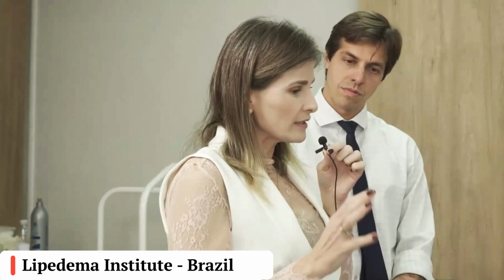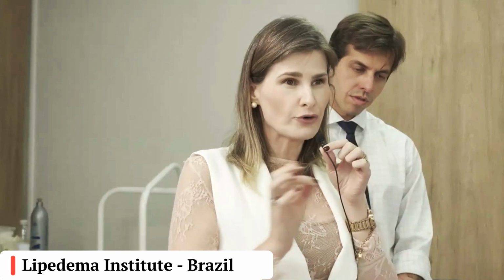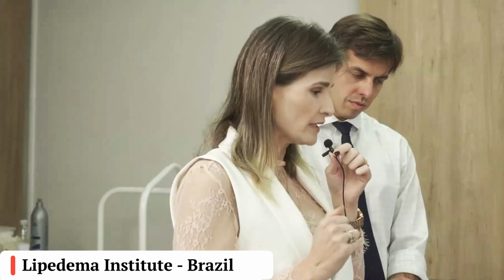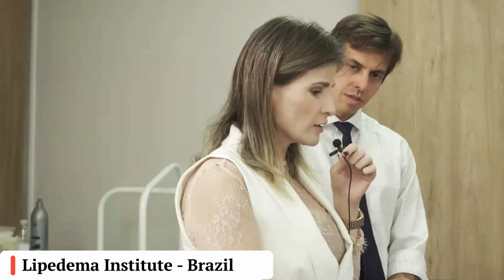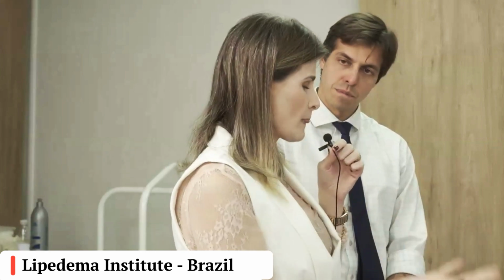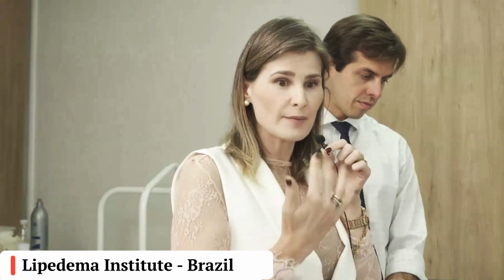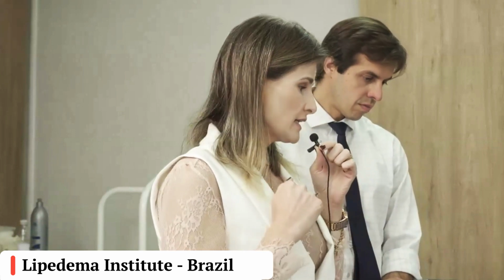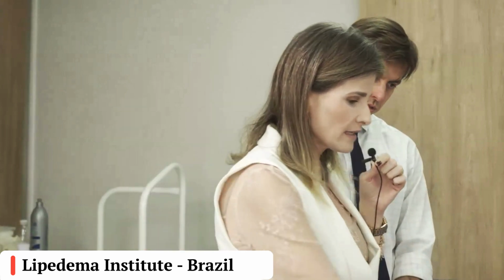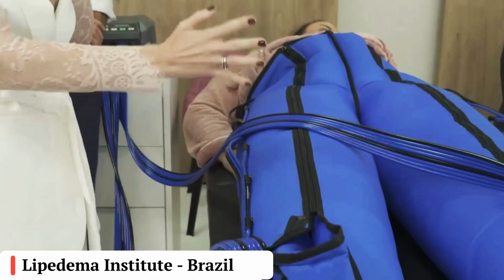For lipedema, we can use 40 to 60 millimeters of mercury. It will depend on the tenderness of the patient. Sometimes they can tolerate more pressure, sometimes less. And it's important to make sure that our garments have a gradient of pressure.